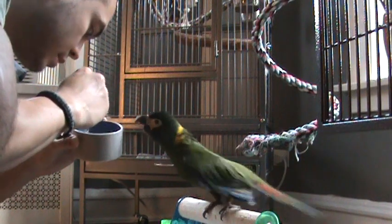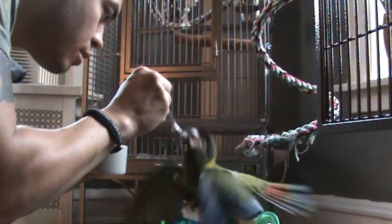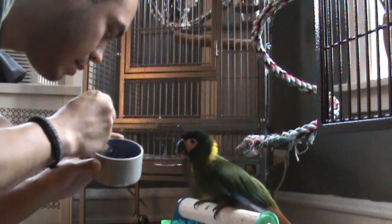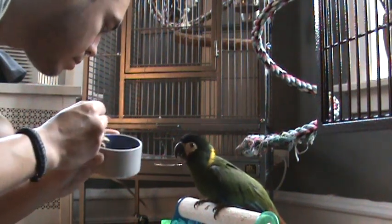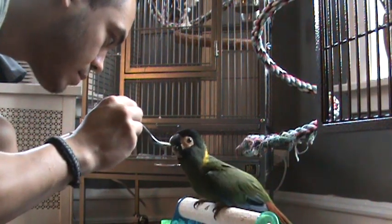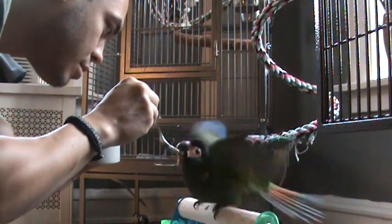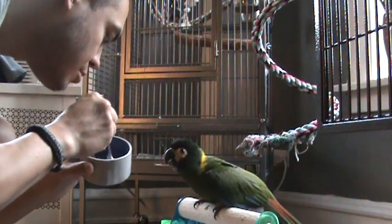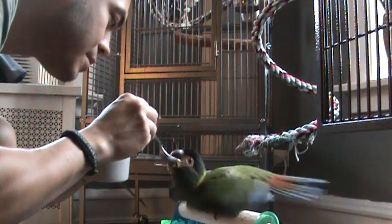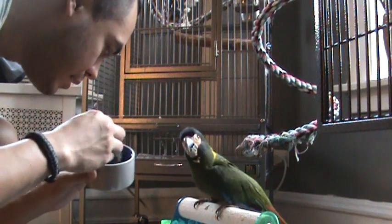Ready? Let's have some of this. Oh, you're cheating. Mmm, delicious. All right, basically what I'm doing is I took some hand weaning pellets, a little hot water, test it, and then put in a little teeny spoon, and just make sure that, you missed. Let's try again. Get them to a paste consistency. There you go. And let him have at it.